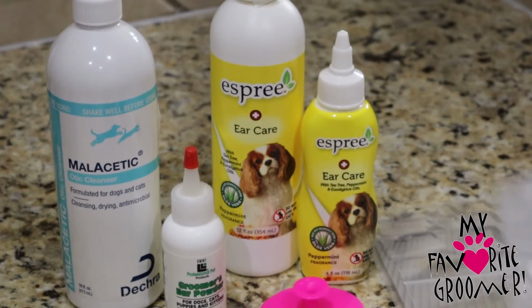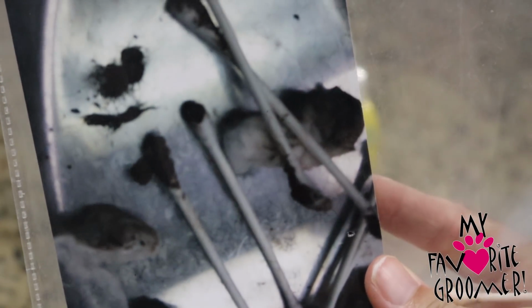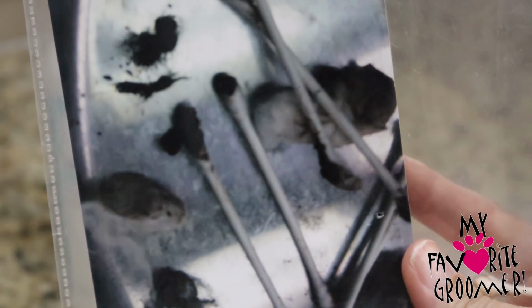Here's a photo of what came out of a dog's ear. And I like to call this, in DD's terms, tar. It's not the proper term, but I want to have my own terms to explain them to you, because it really was like digging tar out of an ear. Now, why would you let me dig tar out of your dog's ear?